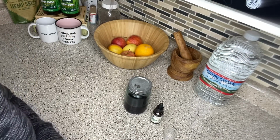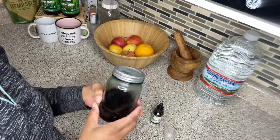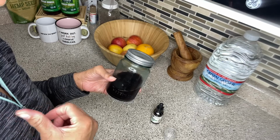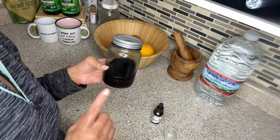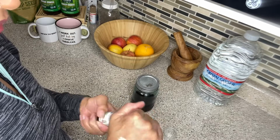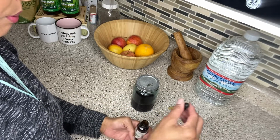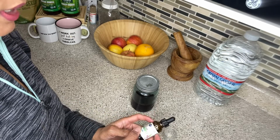Okay, so the next remedy we're going to be using is homemade elderberry syrup. It looks like I'm running low, but I have a whole other jar in the refrigerator. I always keep fresh elderberry in the refrigerator for my kids. They take elderberry daily. In the mornings, I usually give them 1 drop of oregano oil in the bottom of the medicine cup. And I'm just going to give you a rundown of oregano oil.